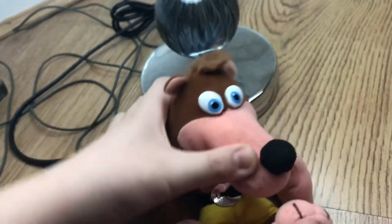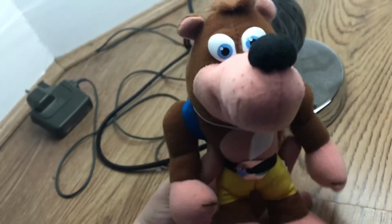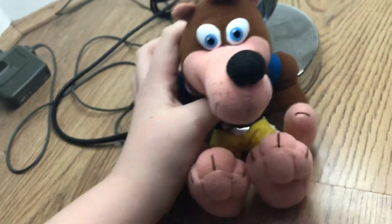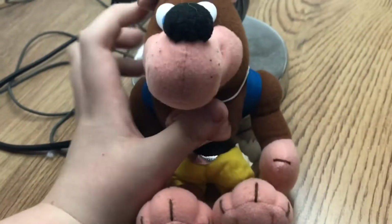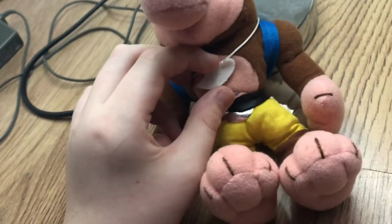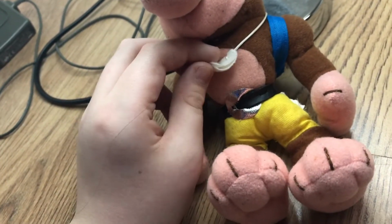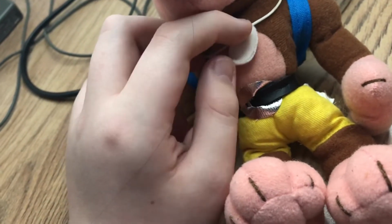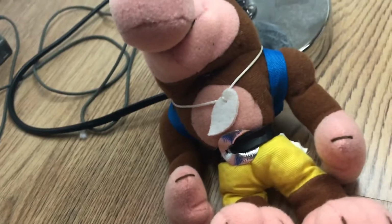Okay, now it's time for Banjo. Before I start, this is probably the most game accurate Banjo plush there is. But look at how good this is. This is legitimately amazing. Okay, now first of all, Banjo has his shark tooth necklace, which the owner who originally had this might have accidentally played with him a bit too much and the glue's come off. I could easily just glue that back on. Yeah, his hair is the same as Kazooie, but obviously brown.